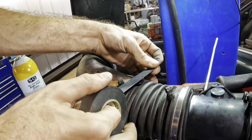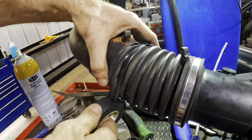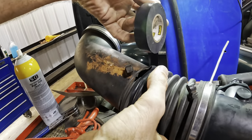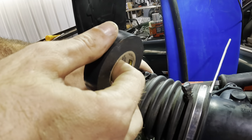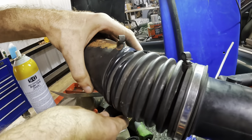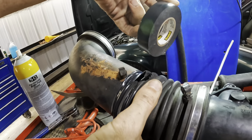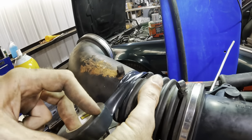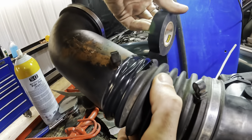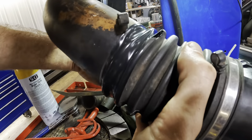We see this stuff all the time where folks bring in vehicles where this stuff is taped up, and it does not solve the problem. It may work as a short-term solution, but in the long run, this will just leave you right back to where you started from. So do not ever rely on electrical tape to fix intake manifolds that are leaking. And I realize that I'm being a hypocrite right now, and I'm doing exactly what I said not to do, but this is for diagnostic purposes only.